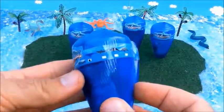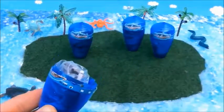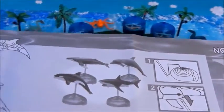Today we have 4 sea animals 3D puzzle. Let's open them and see what we have inside. These are the 4 models that you will see in this video.